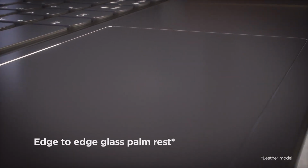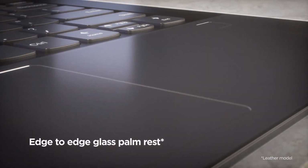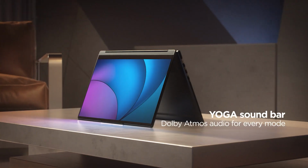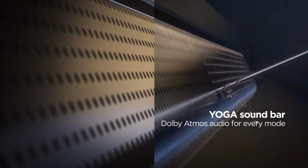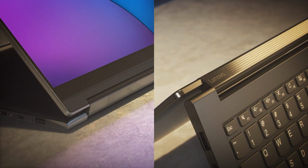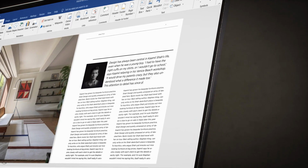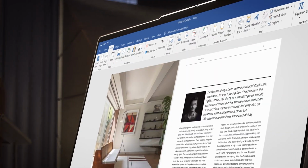The Shadow Black's glass palm rest covers the entire keyboard deck, and packs an embedded fingerprint sensor and a haptic touchpad. Going back to the model we tested, its lid bears a chrome Yoga logo, which shines in the light to show off brand. Just as I was about to open the laptop, I was met with another logo etched ever so slightly on the edge of the lid, reading Yoga 9 Series, a neat little touch.